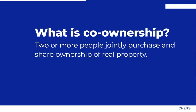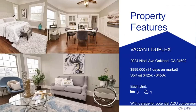What I want to do right now is just look at two sample properties, just to give you an idea of how this could work. So these are real listings. I check the MLS every day and see properties that become listed that I think could be great for co-ownership. Here's one, 2924 Nickel Ave here in Oakland, listed at $899, and it's a duplex. It's a 3-1 in each side. There's also a huge detached garage in the back, which could even have potential for an ADU. Listed at $899, been on the market for 3 months, so you could get it for less than $899.